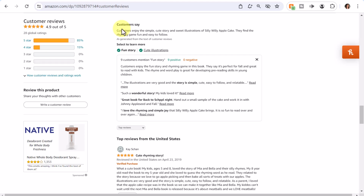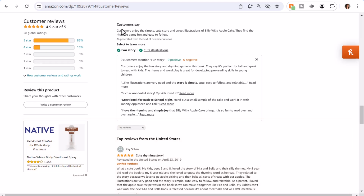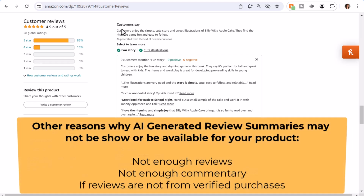I also wanted to mention that if you don't see AI generated summaries for your product, they might not be rolled out yet for your country, so keep checking. There also might be other reasons why the AI summaries don't show for your product, including the number of reviews, if your reviews have commentary, if your reviews are from verified purchases, and so forth.